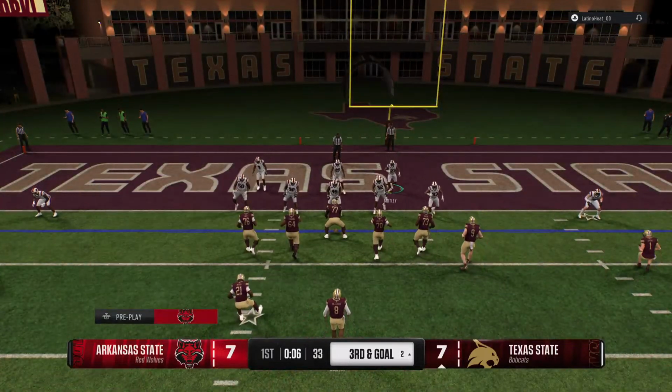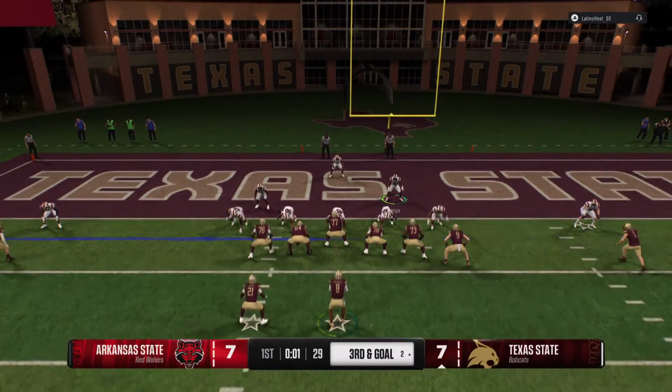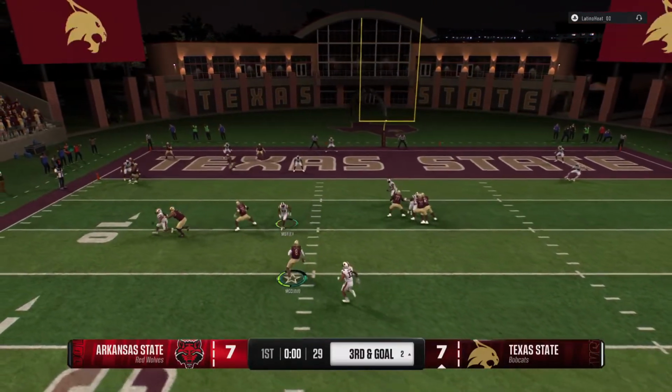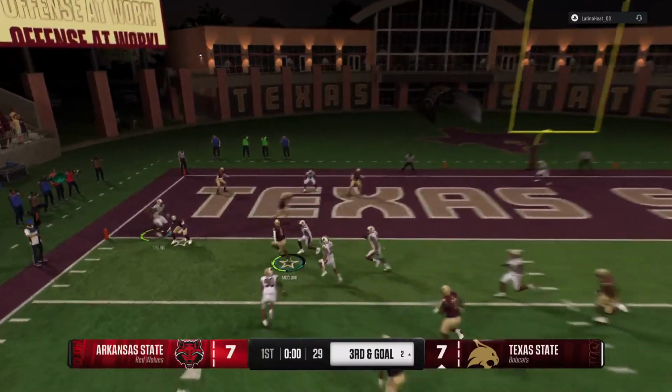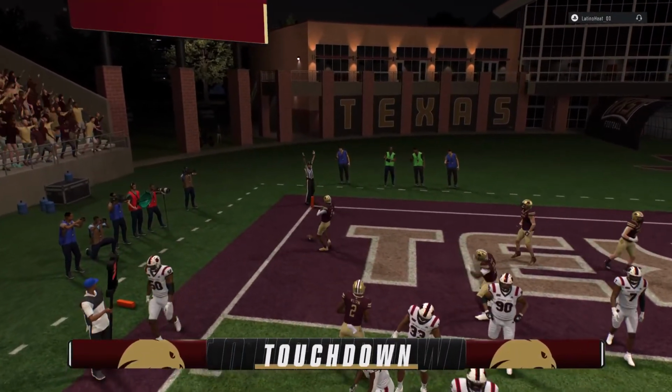Let's see what the offense dials up on 3rd and goal. Back to throw, it's McLeod. Looking to buy time. And he'll sprint in for the score. Touchdown, Bobcat.